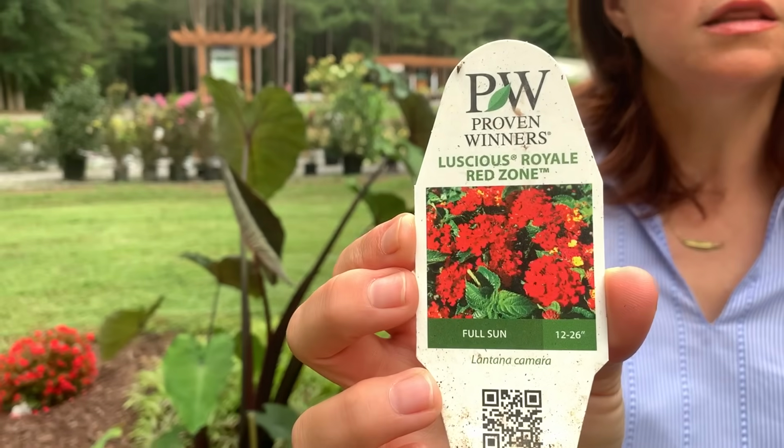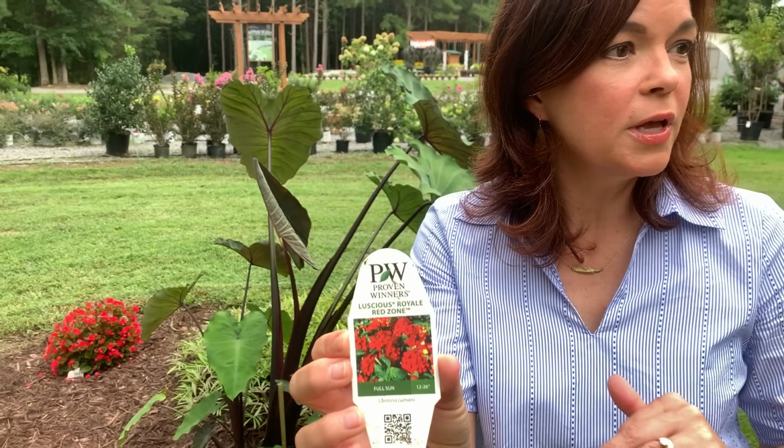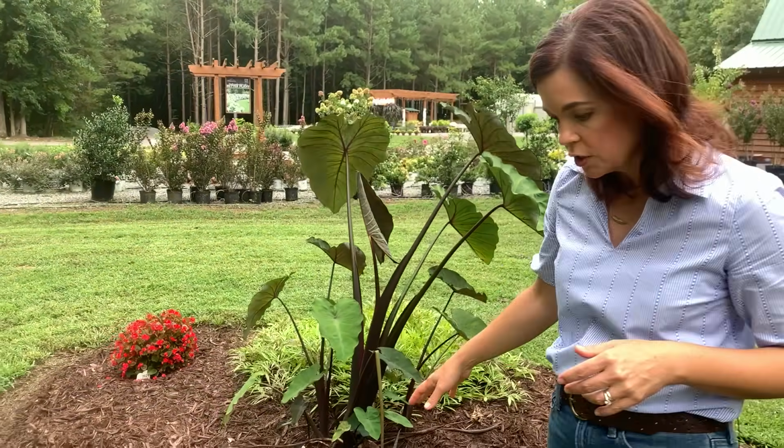Again, Lantana loves the sun, major pollinator attractor. The butterflies were all over this bed before we got here. Now we kind of scared them off. But this is a great one. I mean, just gorgeous, gorgeous color on it.